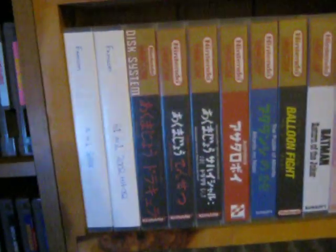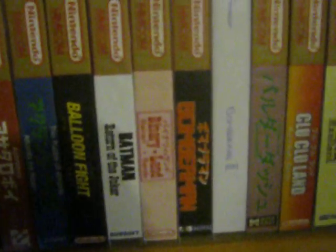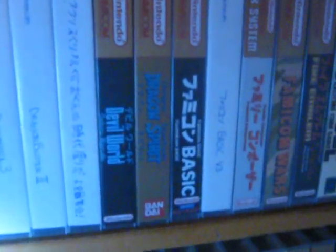Then I have Famicom games. Here you'll see my various Famicom games that I have. So, this is Akumajo Densetsu, Akumajo Boku Dracula-kun, Astro Boy, Atlantis no Nazo, Balloon Fight, etc., etc. So this goes on. You can see that I have quite a collection here, including the Famicom Basic version 2 and 3. As well as games that I've labeled myself.